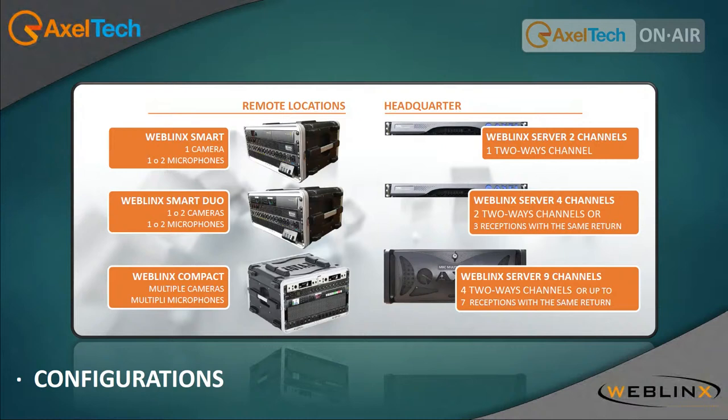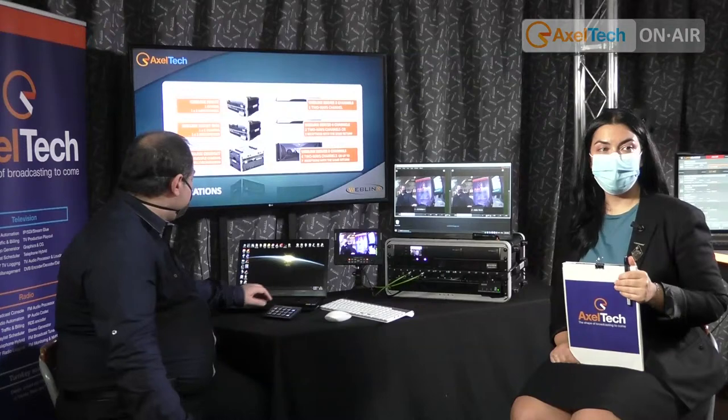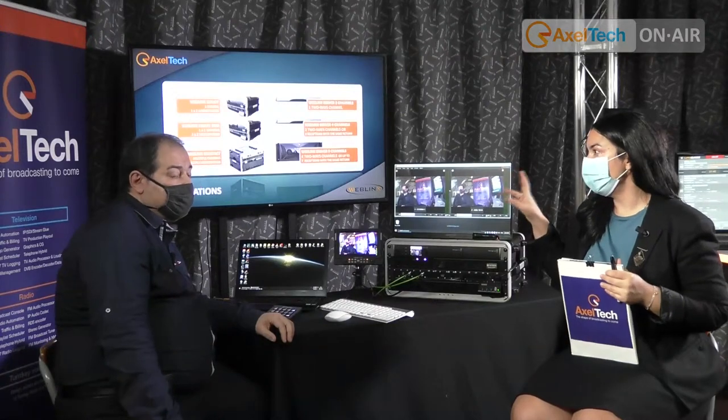The more complex and more complete solution is a Weblinx server with nine channels. With this solution, you can manage four two-way connections for crews all around the world, or any combination between the inputs and outputs. Okay, that's clear. And of course, we are showing here the turnkey version.